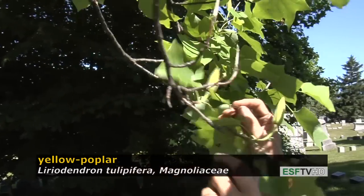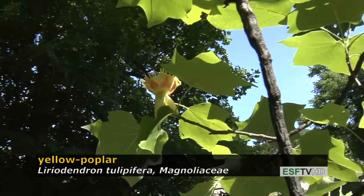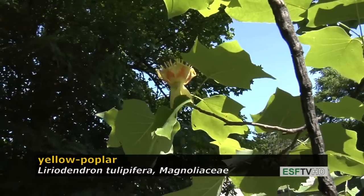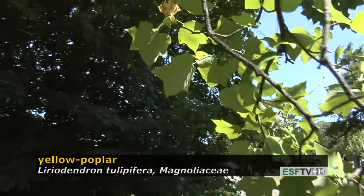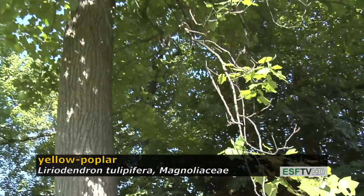Yellow poplar has beautiful fall color. It's almost always gold or yellow. And it's one of our more beautiful native trees in eastern North America. Yellow poplar, Liriodendron tulipifera in the magnolia family.